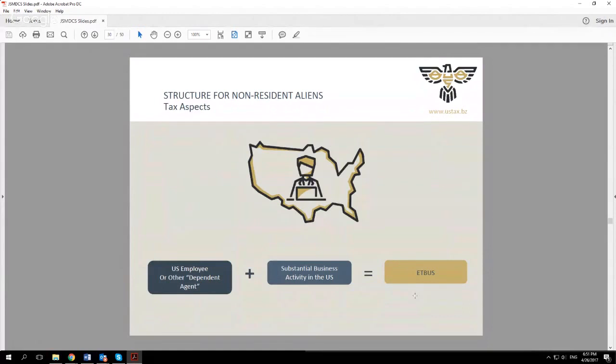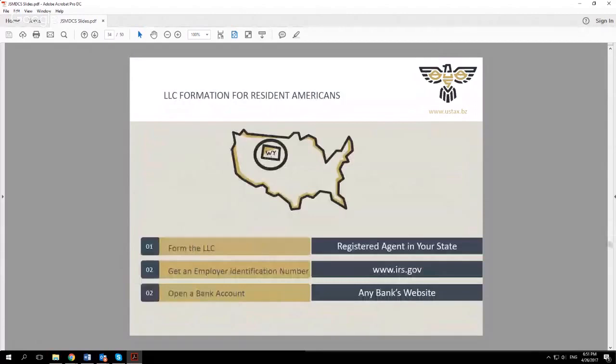You may not be a tax resident of any jurisdiction, and in that case, you don't have to pay tax anywhere. So ignore this. Wyoming is the state I use for LLCs for expats and for non-resident aliens, people in groups 2 and 3. For people in group 1, you just use an LLC in your state.